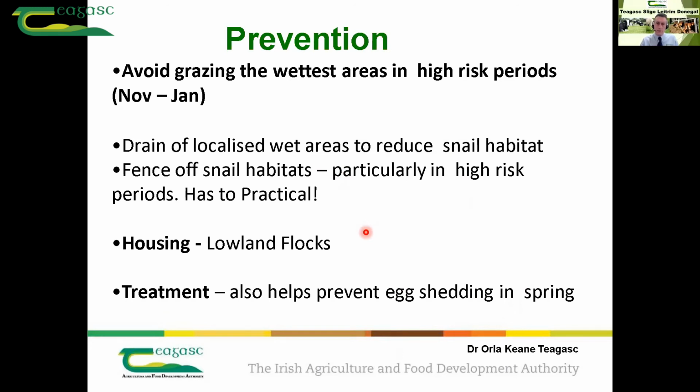But some of you might say, well, that's not practical. It has to be practical. It depends on the type of farm you have. If you have dry areas and wet areas, that's practical. If all your farm is very wet, well, it mightn't be that practical. Another practical solution is that the housing of lowland flocks helps to control the liver fluke problem as well, because they're not out on the pasture grazing.